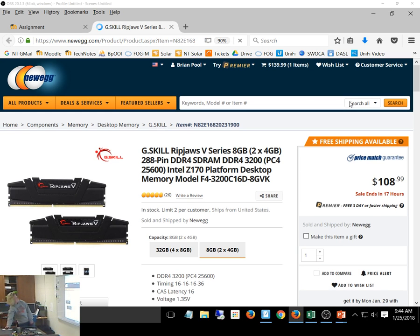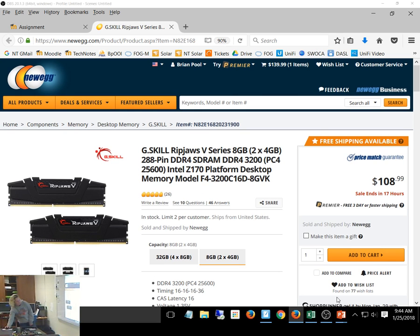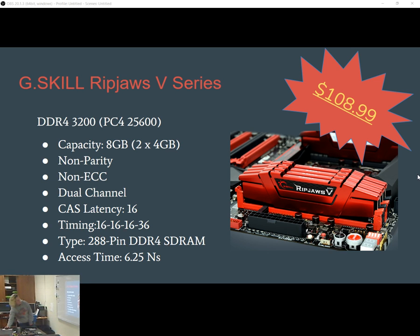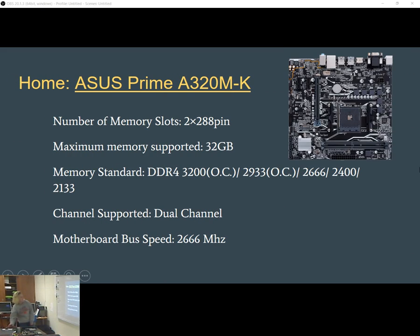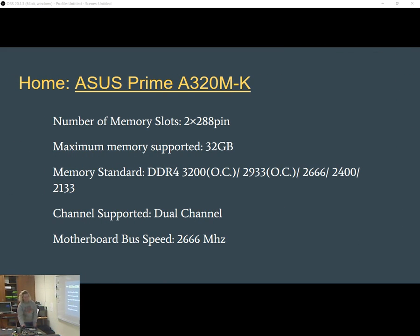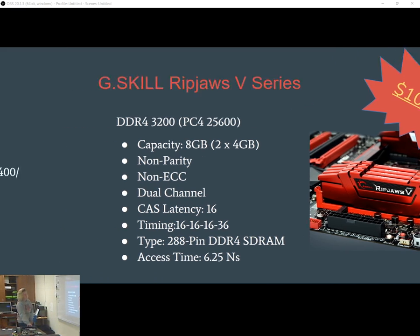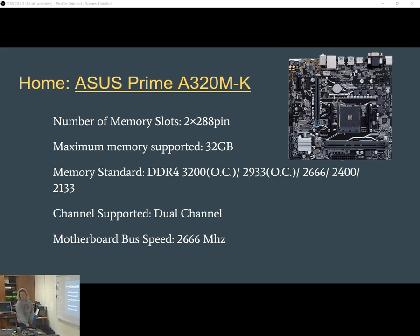So I need to tweak my little chart here. Can you go back one? I'm sorry. There's one other thing I didn't mention. Oh, did you mention a warranty? Was that on the slide?